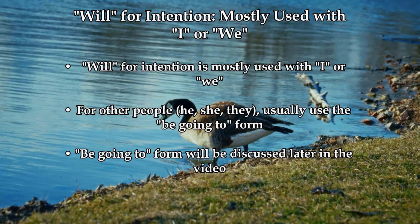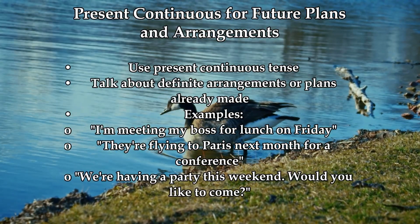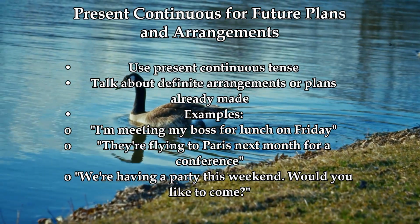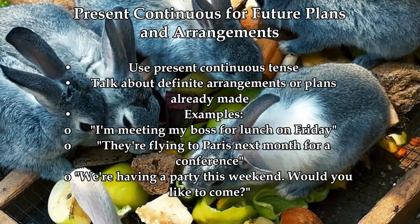Present continuous, discussing future plans and arrangements. Another way to express future plans is by using the present continuous tense. We use this form when talking about definite arrangements or plans that have already been made.